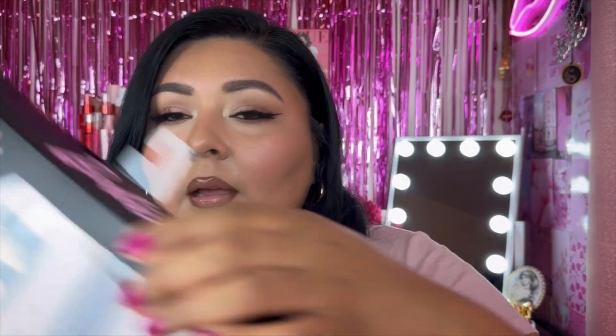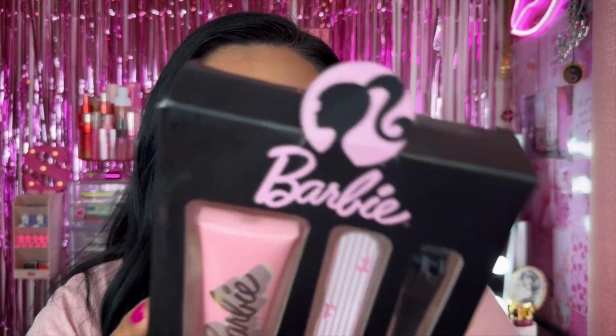Let's get into Ross. All right, so I did go ahead and purchase two products from Ross, but we did come across a couple of Barbie products. So the first one is this. This is the Barbie hand cream and nail set. So it does come with a hand cream.